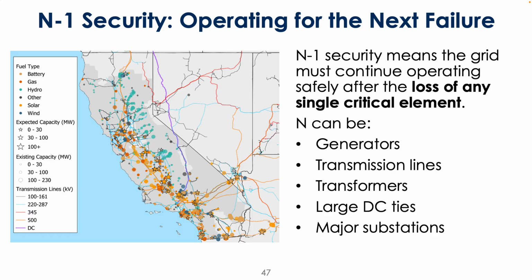So N-1 security, this is a concept that helps drive a lot of the reliability and resilience measures that operators take to prevent large-scale failures. Who was at the CAISO for Power Trip? Did any of you get to go to that? Yeah, a couple of you. If you'll recall, there was one whole portion of their control panel dedicated to this. So this is obviously something that's taken pretty seriously.